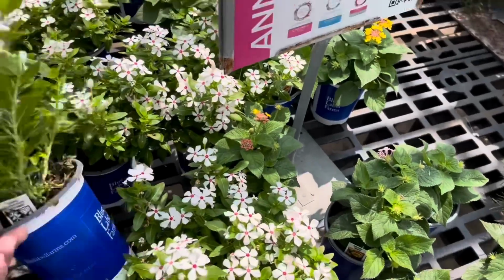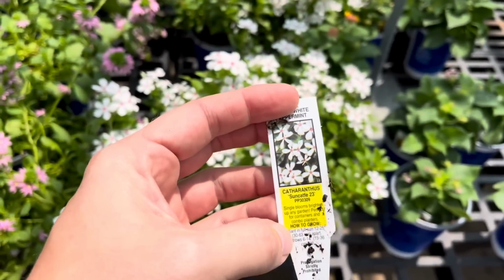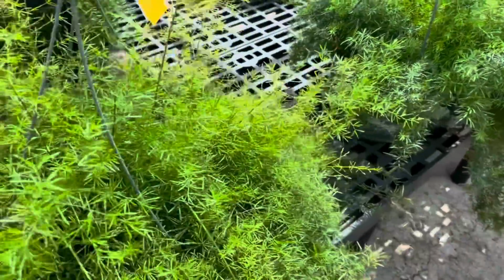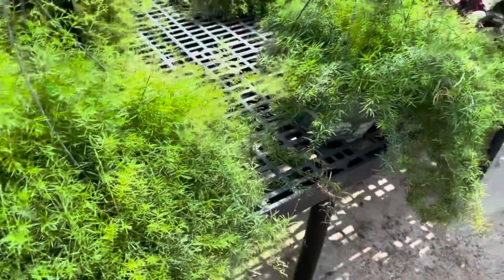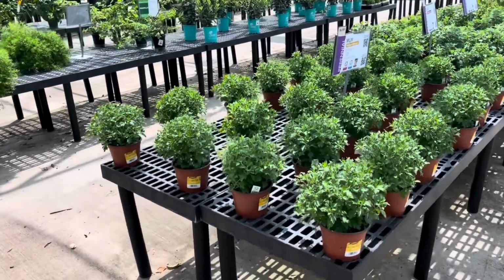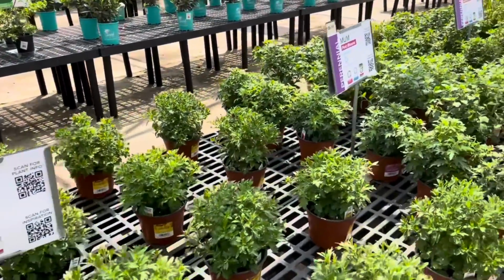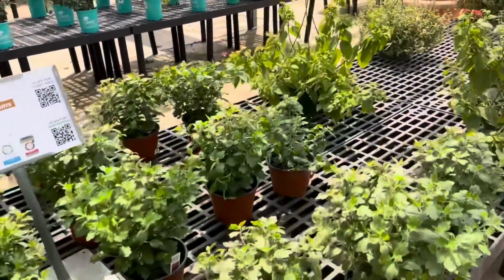Let's see. Look at these itty bitty. Are these Vincas? Oh no, Pentas? No, these are Vincas. Look how tiny. Those are sweet. It's got your asparagus fern. Lots more coleus. They've already got mums out. And these are all yellows. They're $6.99 for a container. So pretty. These are bronze. They've got them divided up into color, which is really nice.